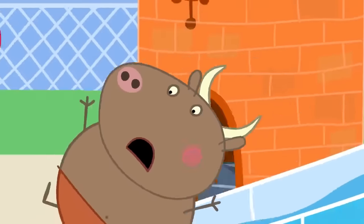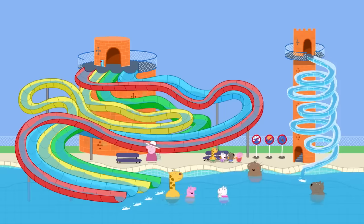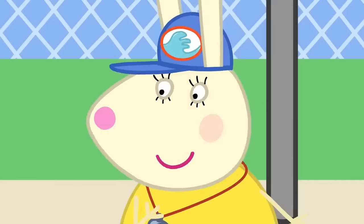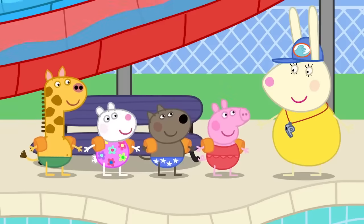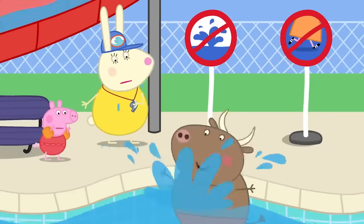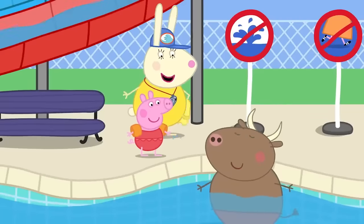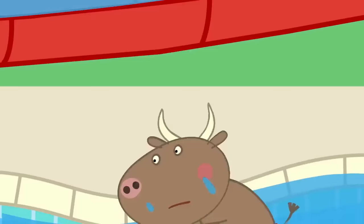Watch out! Today, Peppa and her friends are at the water park. Hello, everyone. Hello, Miss Rabbit. Before you all go swimming, I have some important rules to teach you. Miss Rabbit is telling everyone how to be safe in the swimming pool. The first rule is no splashing. No splashing, Mr. Bull. Whoops! Sorry, Peppa. Sorry, Miss Rabbit. That's okay, Mr. Bull. The second rule is no running.